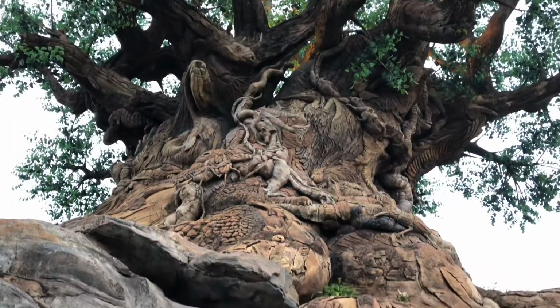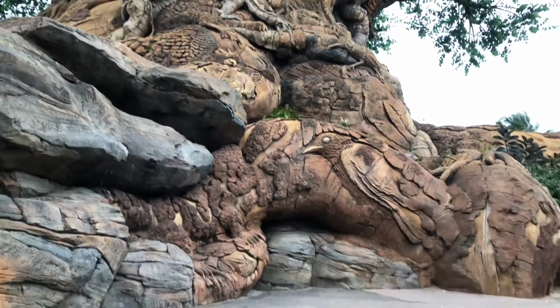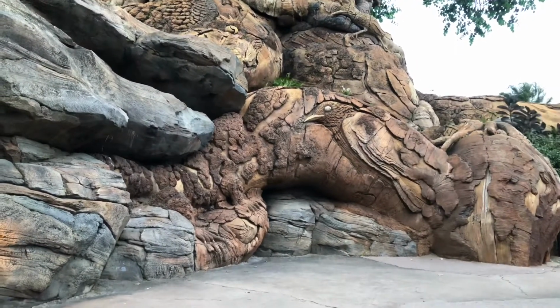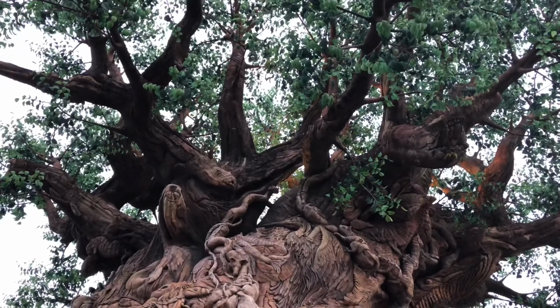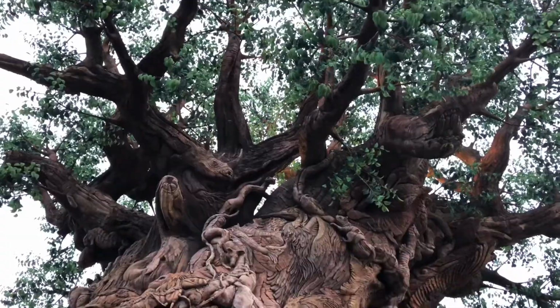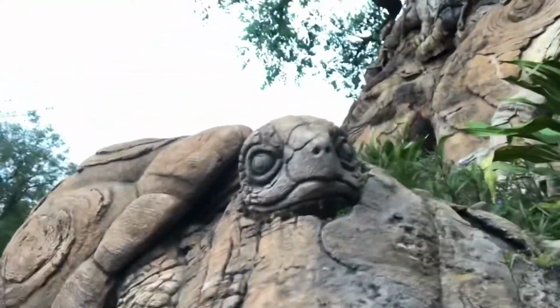What a beautiful tree. And inside the tree, there's an attraction called It's a Bug's Life. Check out the bird here at the base. Now the base of the tree is 50 foot wide. It's just amazing. As you walk around, you will see carvings like this one right here. Check out this beautiful bird. And over here, look at this little guy. It's actually a pretty giant turtle.